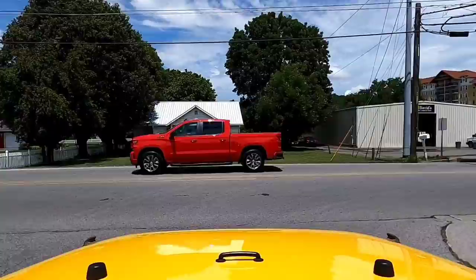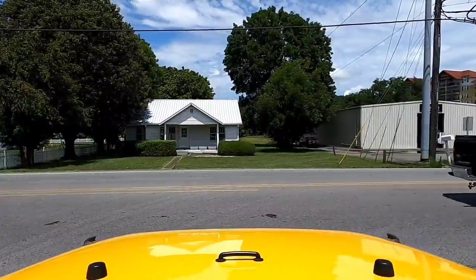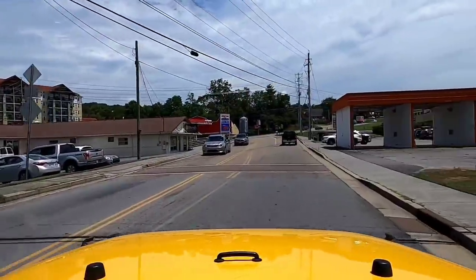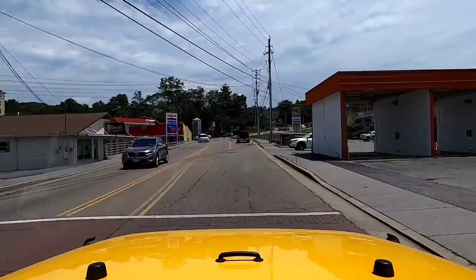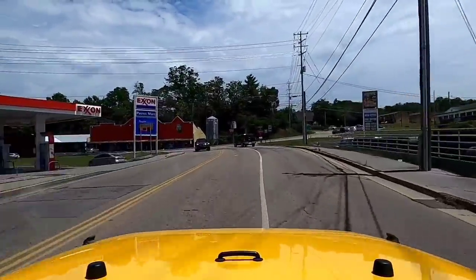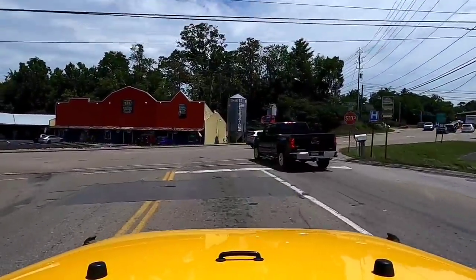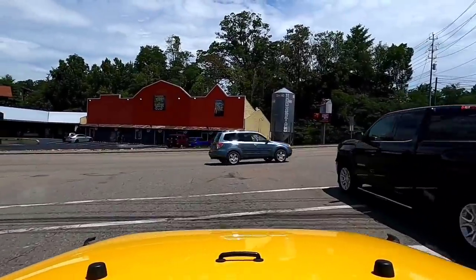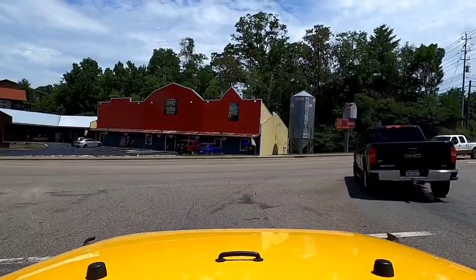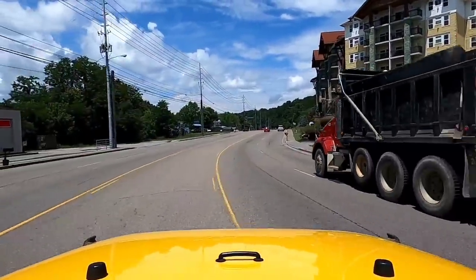So first we're going to turn right up here on, I guess, what is this called? The old mill. I call this the old mill road, but Teester's coming up, so it's the old mill to Teester. Actually, it is Old Mill Avenue. But anyways, we're going to turn left here on Teester. This can actually be kind of tricky to get out of sometimes. Guys, we're going to make that left turn on Teester.